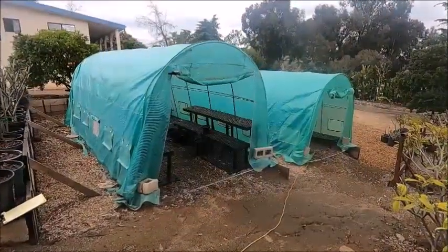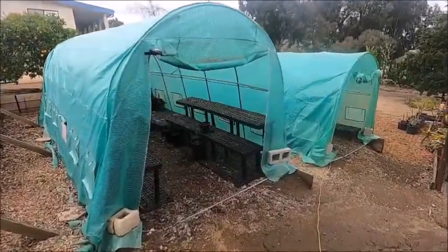These are my 2 greenhouses. I really don't use them in the traditional greenhouse sense.